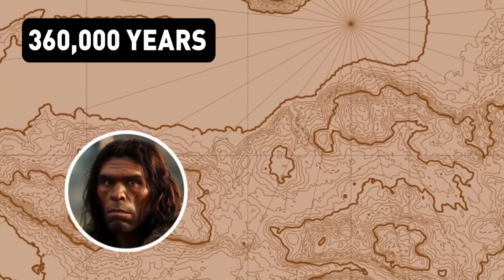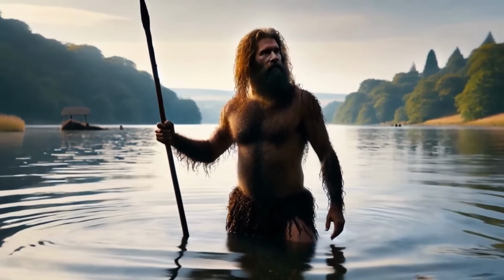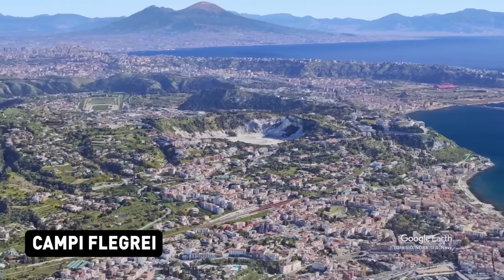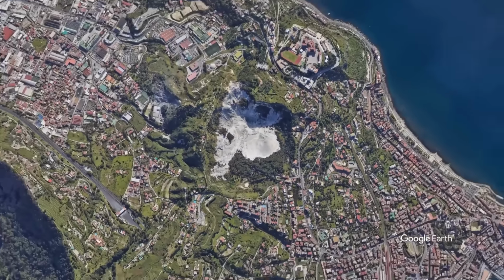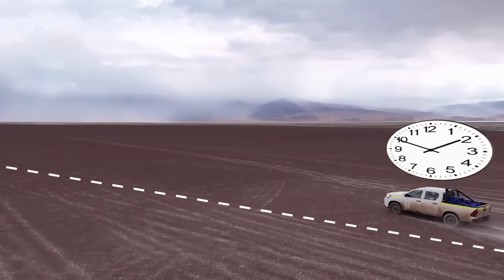Neanderthals lived for a long time, for about 360,000 years, across Europe and parts of Asia. 40,000 years ago, the place we now call southern Italy was sitting on top of a huge disaster, a massive supervolcano called Campi Flegrei. This big boy is huge, about 9 miles wide. That's about 10 to 20 minutes in a car to get across it all. But there were no cars then, remember?